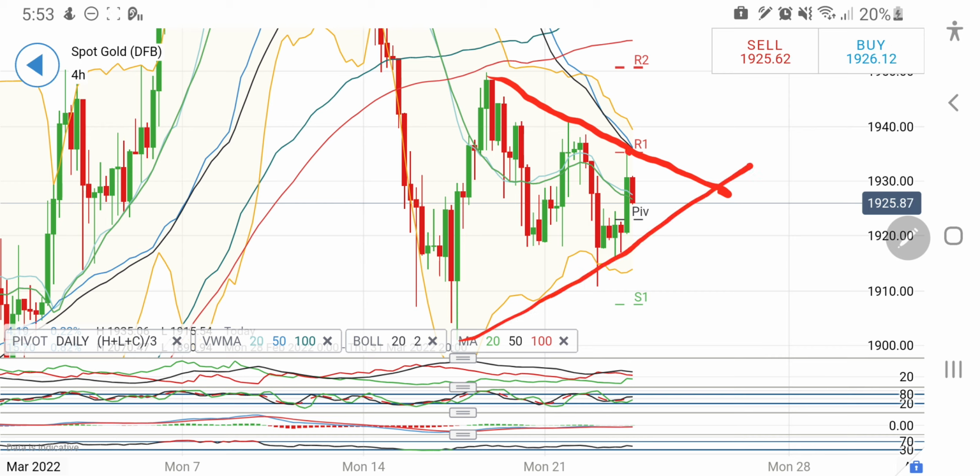See, it has achieved 1935. I had told this morning that probably we can see 1935 levels. And yes, if you see gold trading above 1940 this week or next week, just stay long beyond 1940. Definitely we can expect 1970 and 2000 levels again.